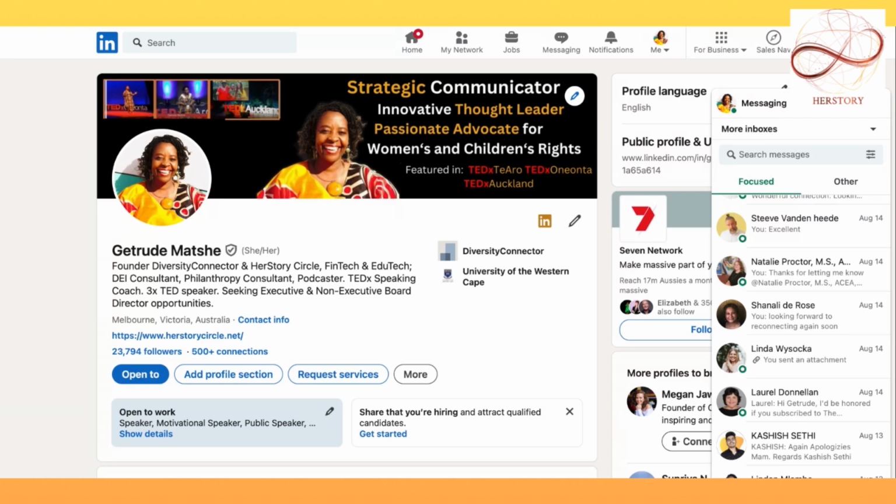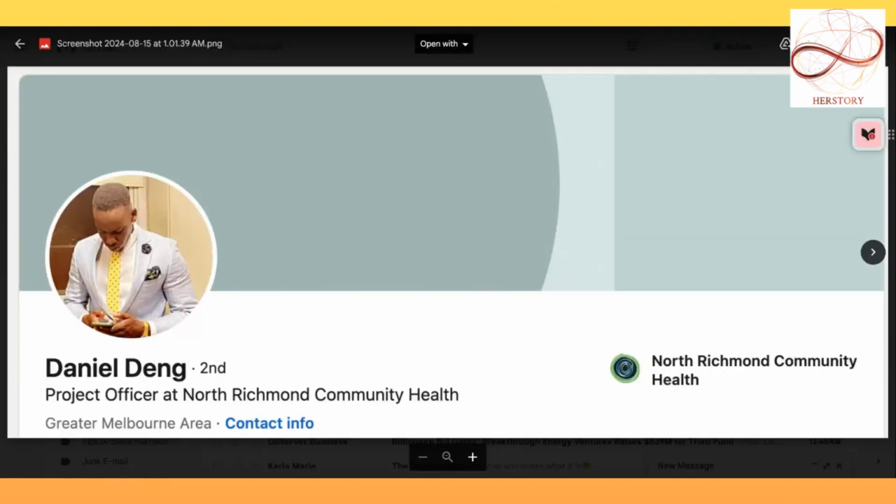So let me show you a few examples of profile pictures that don't really work. This profile picture doesn't work because this young man is looking down. Now, if Daniel had looked up directly into the camera, it would be a really powerful profile picture to have. They say that the eyes are the mirrors to the soul. So if you want people to be able to engage with you, to see who you are, your eyes are very, very important.